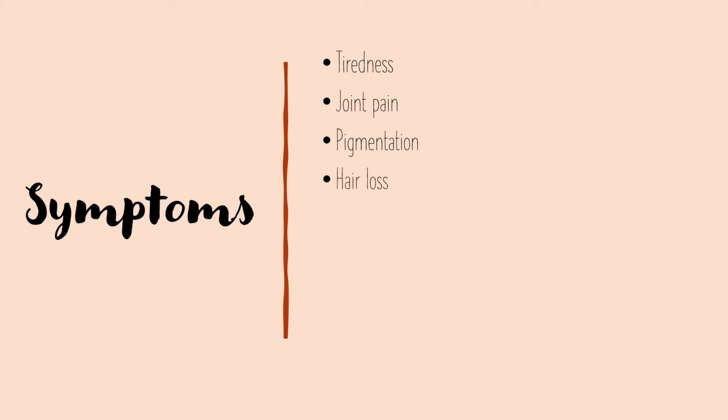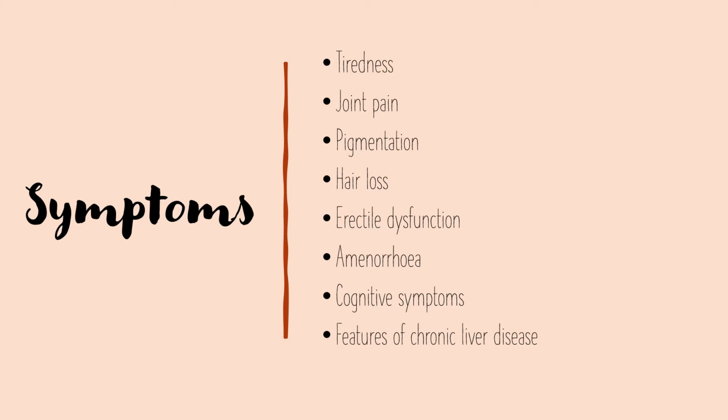They may complain of hair loss, erectile dysfunction in men, and in women a lack of periods, so that's amenorrhea, due to poor production of gonadotrophins. So we know that iron is also deposited in the pituitary gland. They may develop cognitive symptoms and features of chronic liver disease like hepatomegaly and cirrhosis.